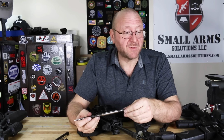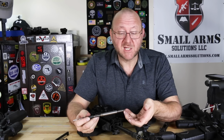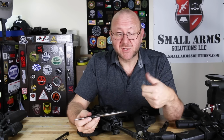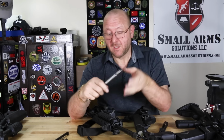These rings don't really do much with the 416 for as far as lowering cyclic rate, but that's basically why you would want to use gas rings. For instance, the Colt APC or Advanced Piston Carbine uses them. LMT uses them on their external piston gun. Most of the modern manufacturers do use these things with the short stroke systems.